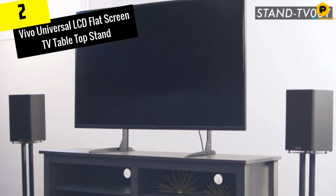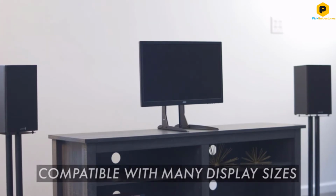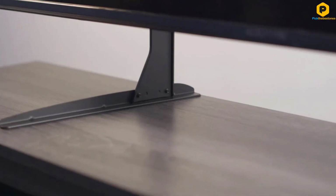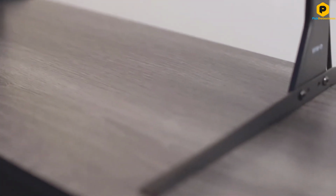At number 2, we have the Vivo Universal LCD Flat-Screen TV Tabletop Stand. Are you looking for a straightforward, affordable TV stand without all the bulk and clutter? Then check out this one from Vivo that fits screens from 22 to 65 inches. Jeremy found it to be a simple and minimalistic stand that still provided plenty of support and peace of mind.